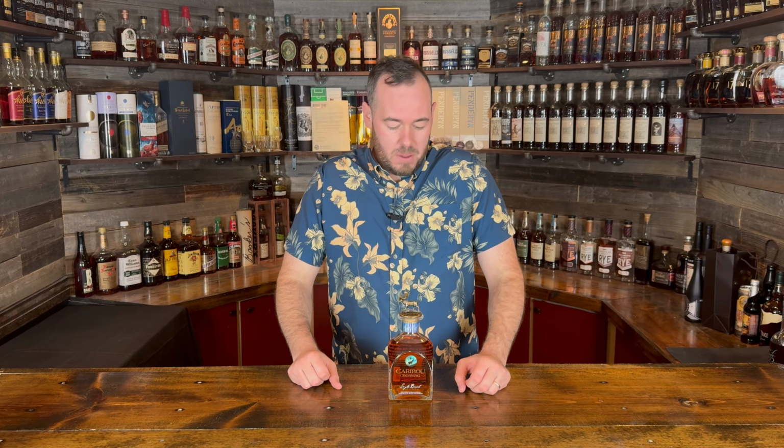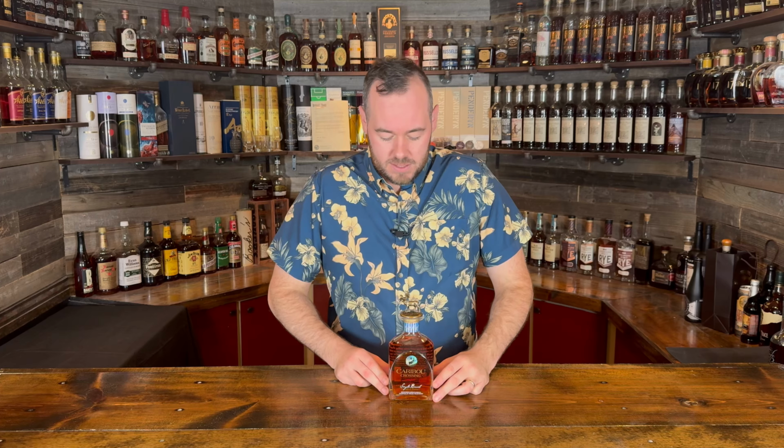MSRP is about $60 on this bottle. People hunt for it quite a lot. Maybe that's just because of the stopper, but I've seen these marked up at stores quite a lot. We did a video up in Wyoming lately and they were selling them for $100. Needless to say, there was a lot still on the shelves there. So at $60, I definitely wouldn't pay that for it.